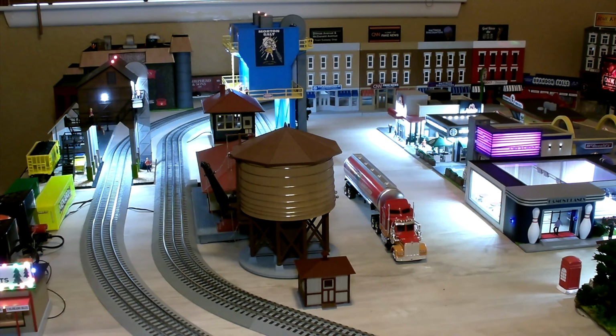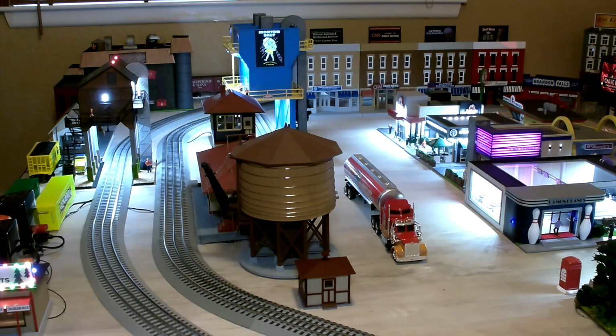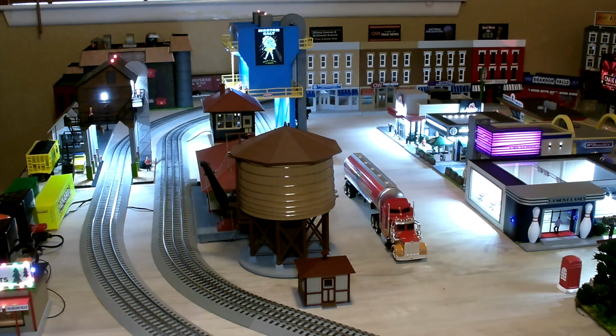Well, after some contemplation, I decided to go ahead and make a new siding inside my innermost loop. So I moved one building to outside the loops, which was the little Pennsylvania Railroad ticket office. Wasn't doing really much over there anyway. And I don't know if that would be the final spot for that building. I will, of course, have to get a switch track sometime to actually connect it so it looks a little more realistic. But at least for now, that'll give us a little home for it.